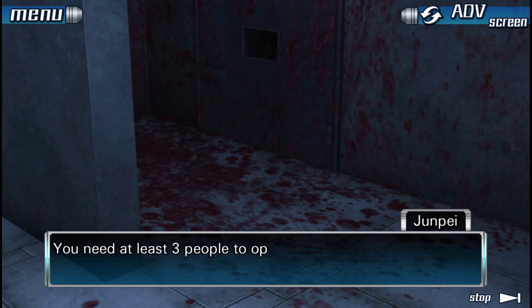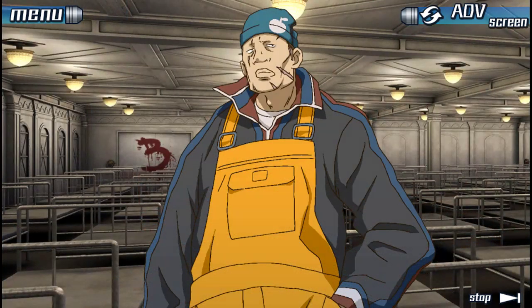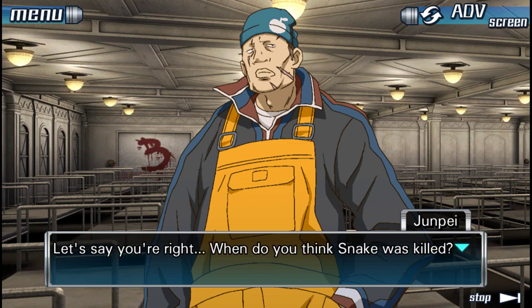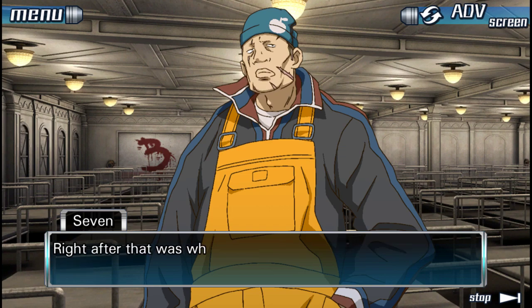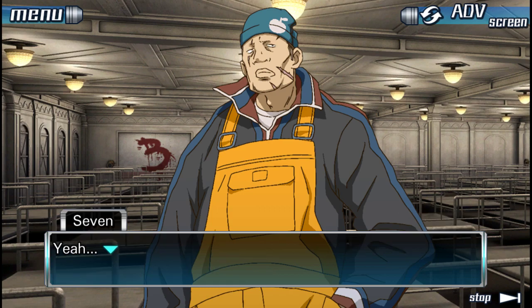You need at least 3 people to open one of the numbered doors, including Snake. It wouldn't open for Snake and a single killer. Yeah, that means we're looking at multiple perps here. Well, just in case, I want to make sure. Let's say you're right. When do you think Snake was killed? When we all split up to look for the parts for the Reds, I think. Right after that was when we noticed he was gone. Then that means none of us have alibis. We were all off searching the rooms we'd been assigned, looking for those parts. Yeah, that means anybody could be a killer.